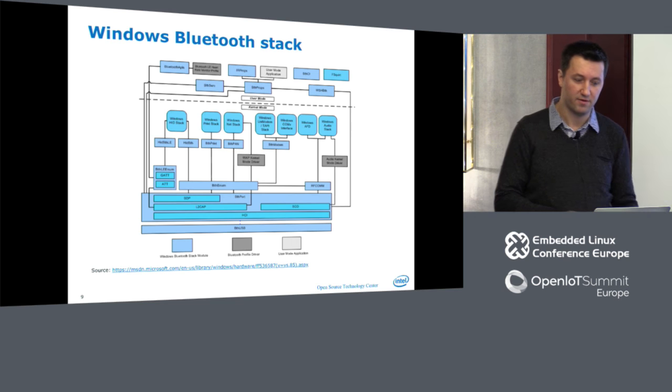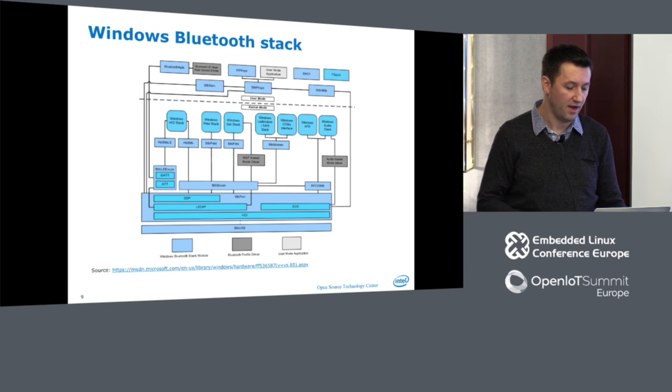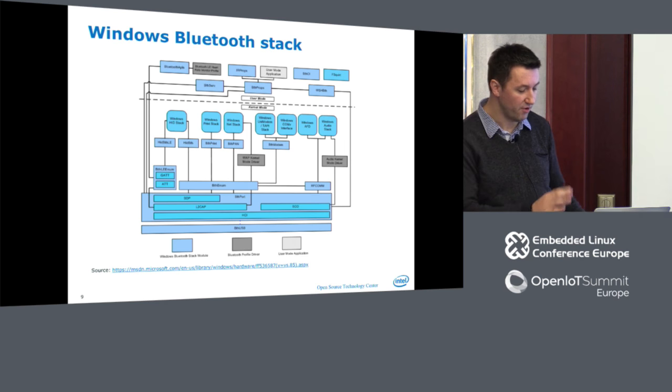It's not as bad as in Linux, but Linux has a lot of extra support for Classic as well, where you need a lot of overhead. You end up with about 20% of the stack if you only supported LE. It's just to scare you off a little bit.